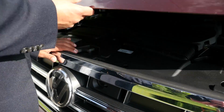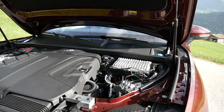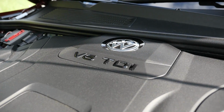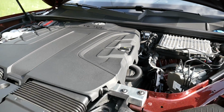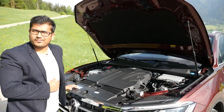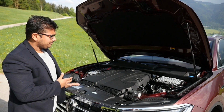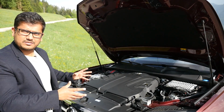Let's take a look under the hood. Pneumatic struts to hold the hood open. So, right now, the Volkswagen Touareg is only available with this engine that you see here. This is a 3-liter V6 TDI, the diesel engine. This makes 286 horsepower. It's mated to the 8-speed Tiptronic automatic transmission, and it has the 4Motion all-wheel drive system. Although in this case, it's a full-time all-wheel drive. Volkswagen uses the word 4Motion for all of their all-wheel drive systems, albeit they have different variations, like the Golf has the transverse mounted Haldex BorgWarner system.